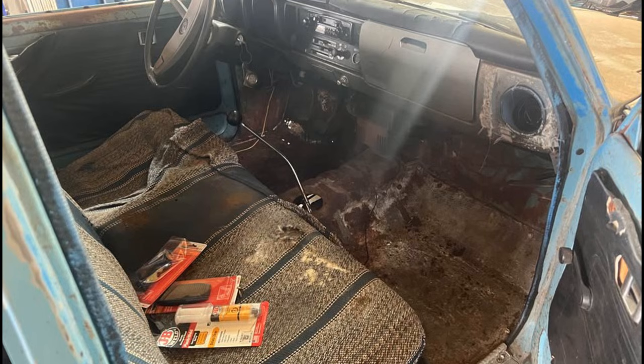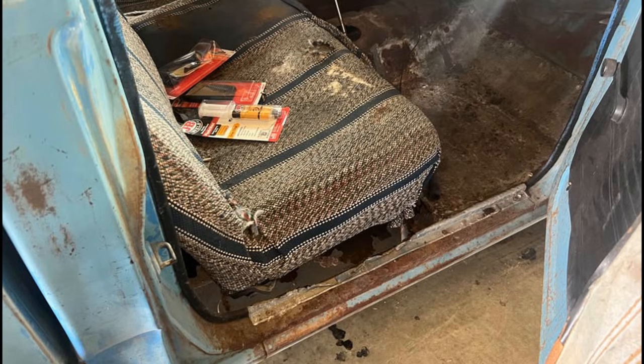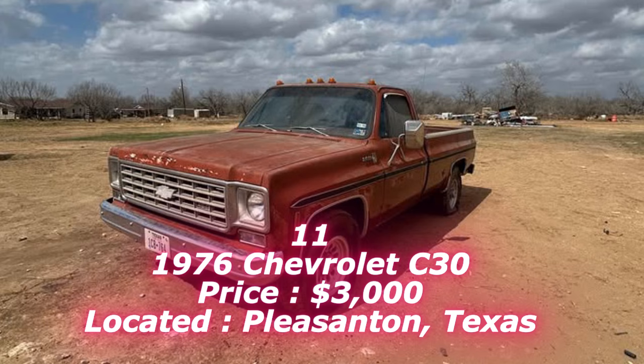Some rust is present in the floor areas, which will require repair. Early Hilux pickups are becoming increasingly difficult to find, especially ones that still run and drive. Whether you're planning a restoration, a shop truck build, or a cool vintage cruiser, this affordable Hilux could be a very interesting project.